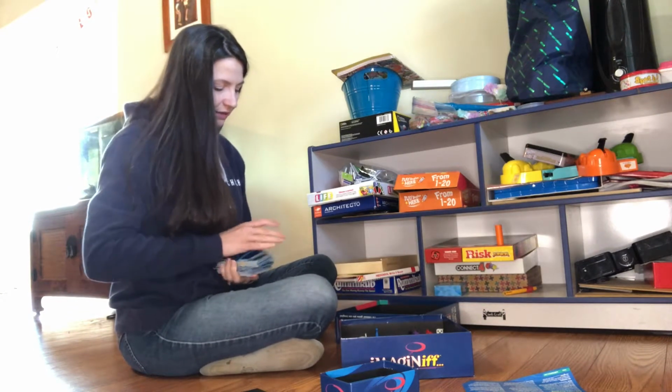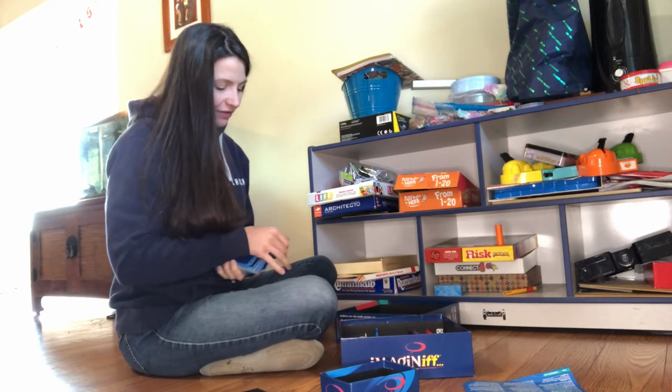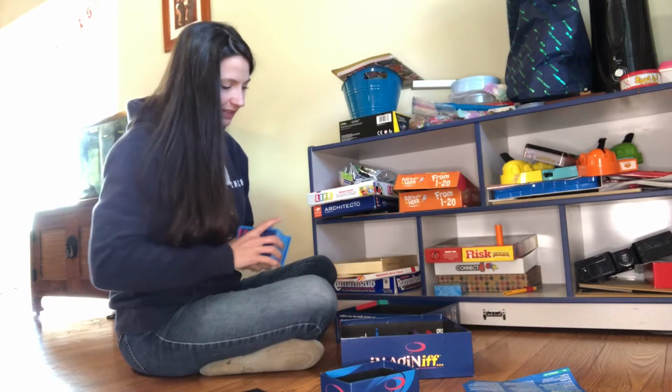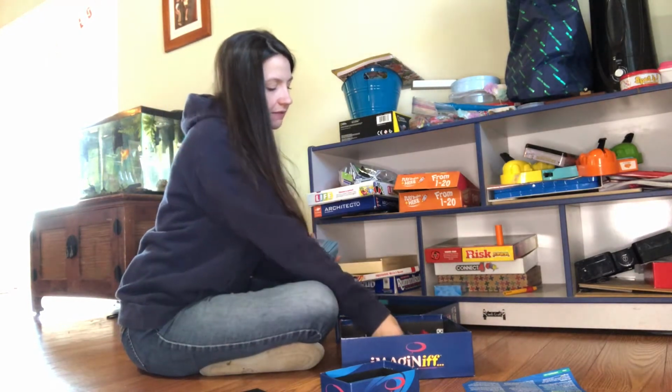Rosalie got this out, or if a bigger kid got it out. We've got everything all crazy in here, but that's okay. We will get it taken care of.